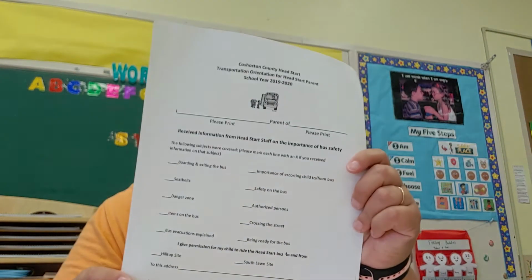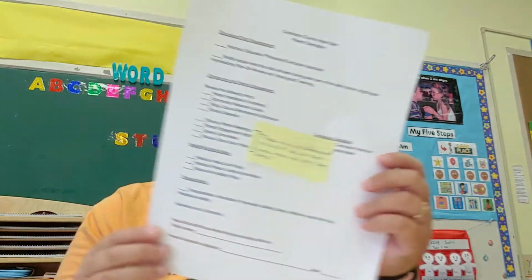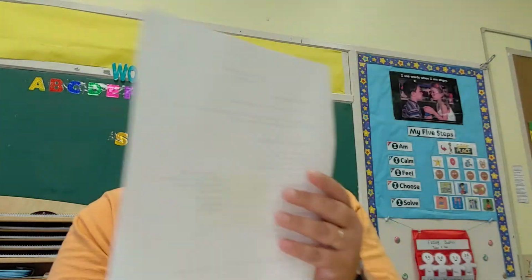And then, of course, this is the transportation checklist. Basically, it's just a sign that we did go over it. Everybody needs to do it, even if your child is not riding a bus, because you never know. There may be a time that we will do a field trip. We will need these. So make sure that everybody signs those. And then, of course, sign the handbook statement. We did go over some of the handbook. That will have to come back. And then this paper here. This is everything we just went over. Make sure you sign and return this as well.